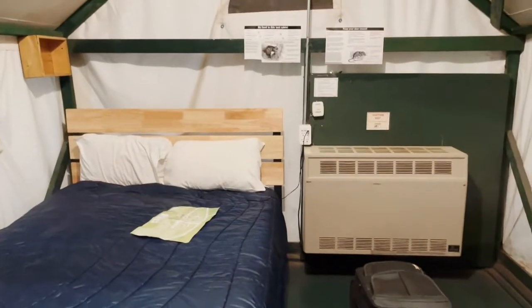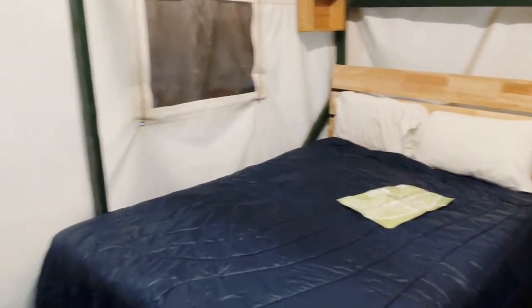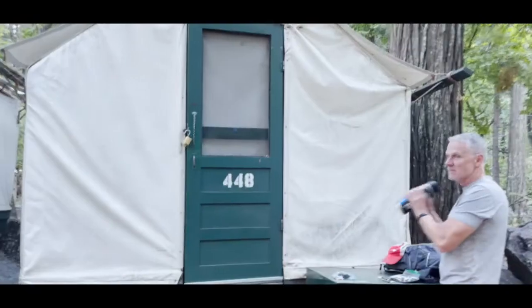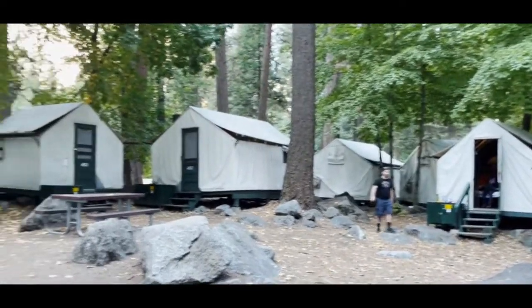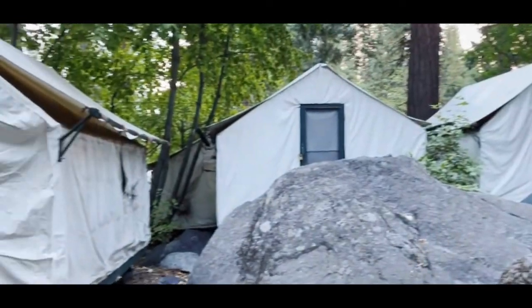Everything that is food related has to go into the bear container outside. And there is no eating in the tents and no cooking in the area. So just be prepared for that. I was not prepared for the no cooking in the area. I thought we could use some of our backpacking stuff to eat there in the campground, but that is not the case.